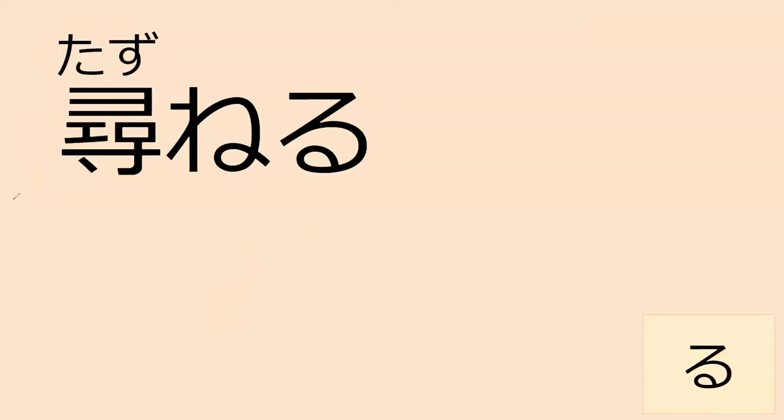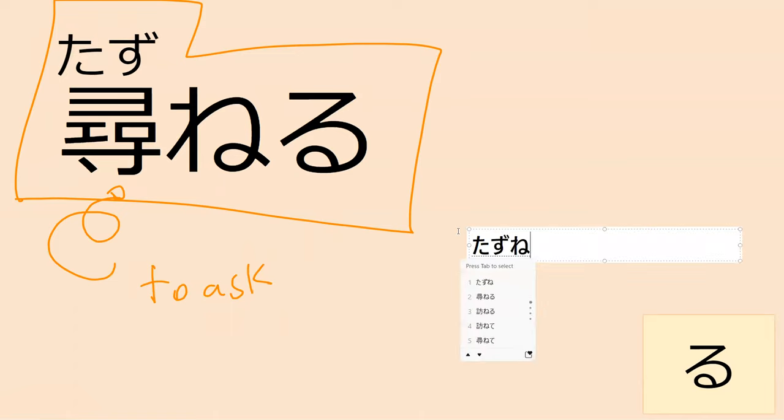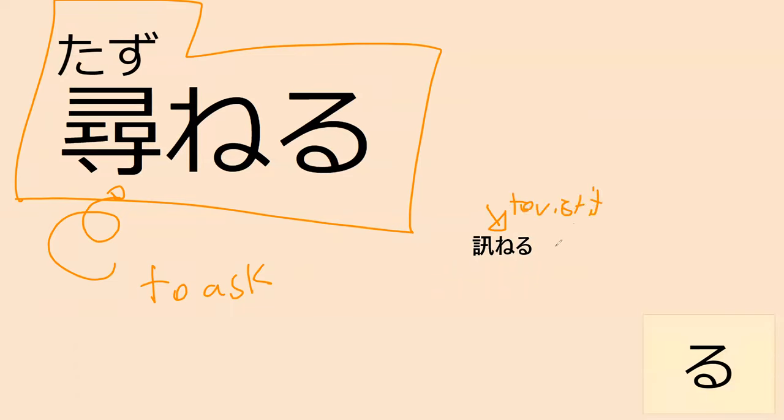Okay. So our next word is tazuneru. When tazuneru has this kanji, which you don't really need to know because the book doesn't use kanji, this is to ask somebody something. I just have to point that out because there's a different tazuneru with this kanji, which weirdly enough has iu in it, but it does not mean to ask somebody. This tazuneru is to visit. But in general, you can tell by context.